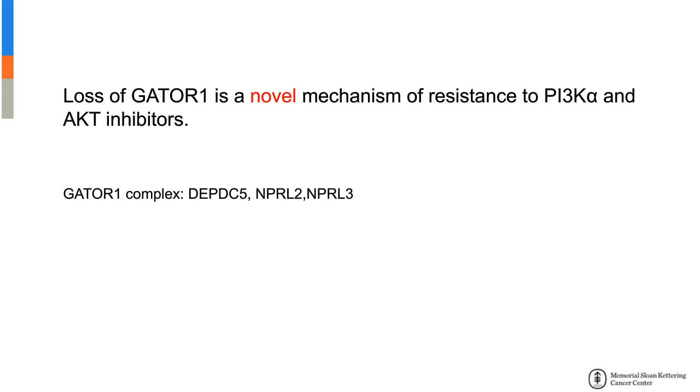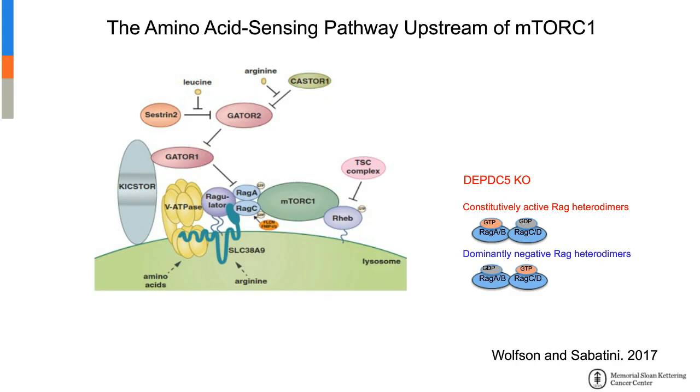Briefly, activation of the mTORC1 signaling pathway by amino acids is mediated in part by the RAG GTPases. The GDP-GTP ratio bound, the status of RAG heterodimers, consisting of RAG-A or RAG-B stably bound to RAG-C or RAG-D, determines the localization of the mTORC1 complex and thereby its activity in the amino acid sensing pathway. RAG heterodimers have 4 possible nucleotide binding states, but are active for mTORC1 complex binding only when RAG-A or RAG-B is GTP bound, and RAG-C or RAG-D is GDP bound.